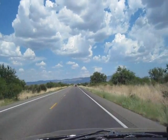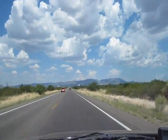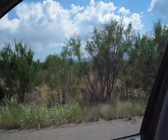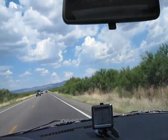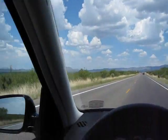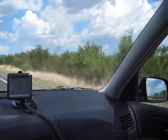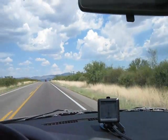And as you can see out here, I'm pretty much far into the valley now, and it's pretty wide open. I mean, there's like nobody out here. And if you look over there, those are the Chiricahua Mountains. And one thing I like about this area is I can drive for miles out of town and the mountains don't seem to move. I mean, after a while they move, but it's such a big open area.